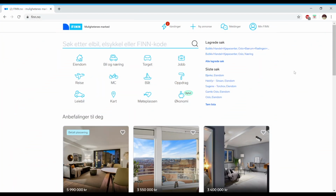Hello again, everybody. So we're back to this page called finn.no, which is here. And finn.no is, I will almost say, like a Norwegian Google. Not exactly, but it's a very important page, especially for important things like if you want to buy an apartment, sell an apartment, rent an apartment, find a job, hire people, travel, etc. There's a lot of different things you can do here. Every single Norwegian in this country uses finn.no.